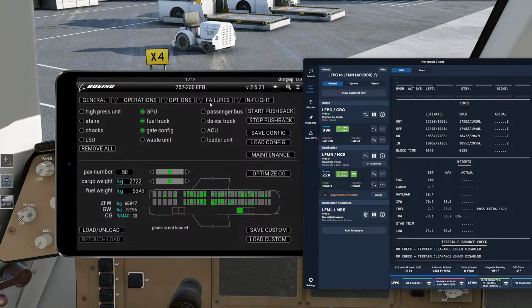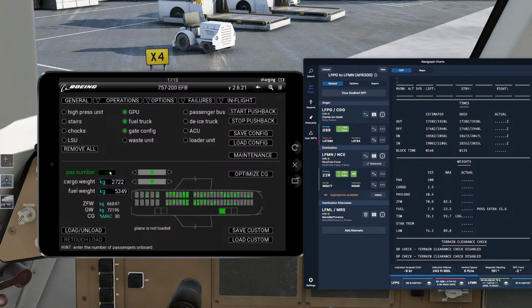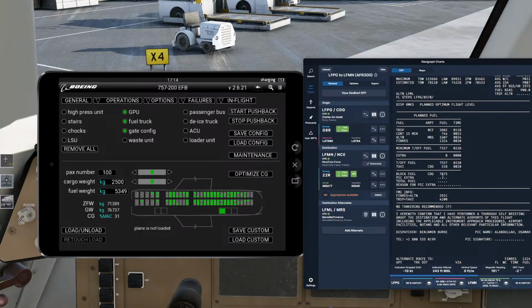So let's scroll down here and take a look. We have 100 passengers on board today, so let's update that to 100. And the cargo is 2,500. Now for the fuel, it says that the block fuel is 7.8, so rounding this to 8,000. But for some reason, I always get the message insufficient fuel with the 757 and the 767. I really am not sure why. So I'm going to crank this up to 10,000. All right. And we are going to say optimize center of gravity. And now we're going to say load plane. Loading plane, please wait. Okay, perfect.